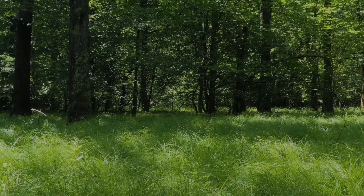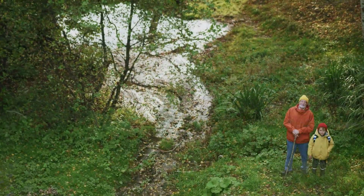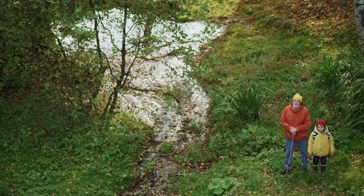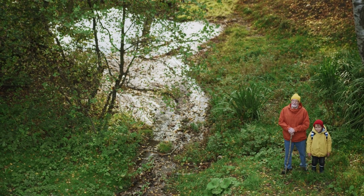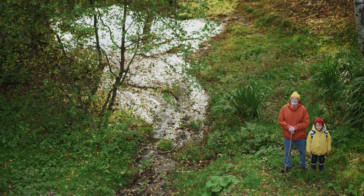So there you have it, a quick rundown of 3 of the best wild mushrooms to hunt for and cook with. Just remember, when foraging for mushrooms, it's extremely important to properly identify them and only eat the ones you are absolutely certain are safe.